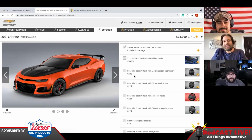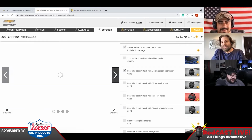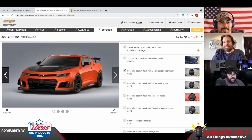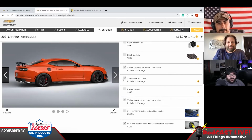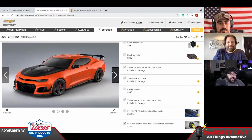I'm relatively happy you guys got your track package and your really cool wing, and at least I get orange, so it's a compromise, right? Oh, look at that exhaust. I like that. What about the sunroof? Does the sunroof still ruin the roofline? No, right now it doesn't have a sunroof.